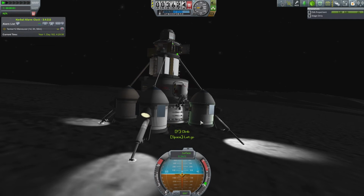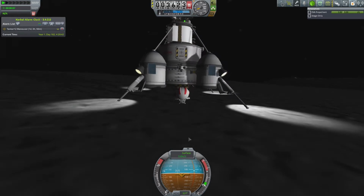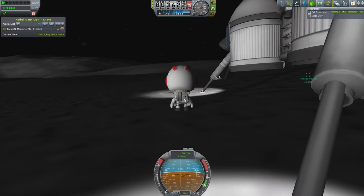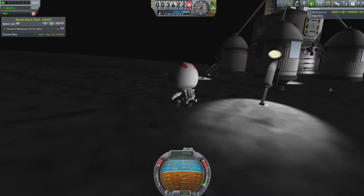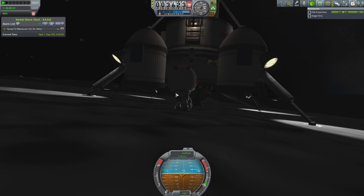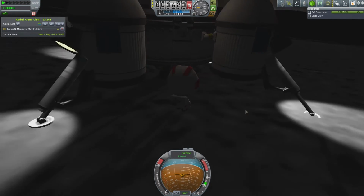So Drusilla went outside to have a look at what's around there. Jumping off, I'm not good on the EVA, so she has a bit of a bad fall, but picks herself up, and at this point I'm thinking, right, have I got to head over to that area? So first of all though, let's go and collect the science from the experiments and reset them ready for next time.